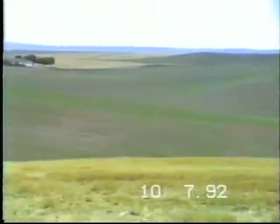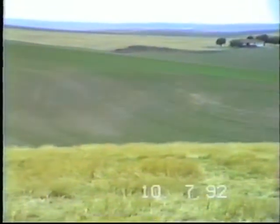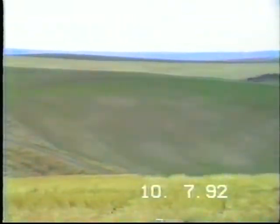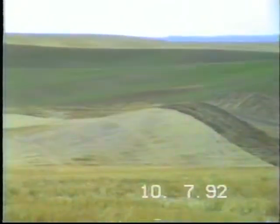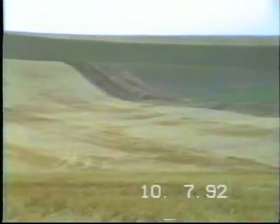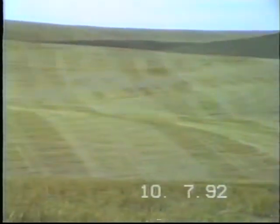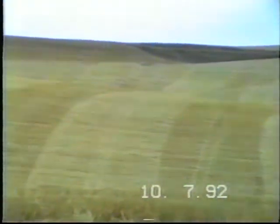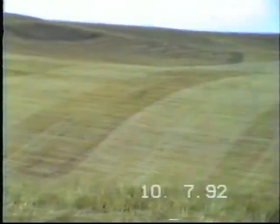I'm going to pan just a little further along and get more of it in. Boy, this is beautiful. Good farming country. Robert, this has been great. Lots of fun. You bet. Boy, oh boy, isn't that something?